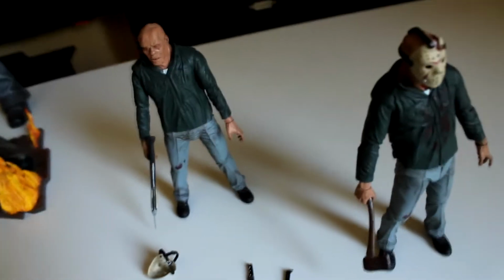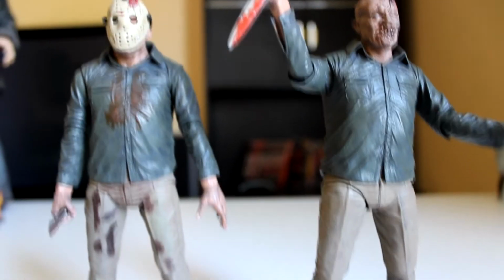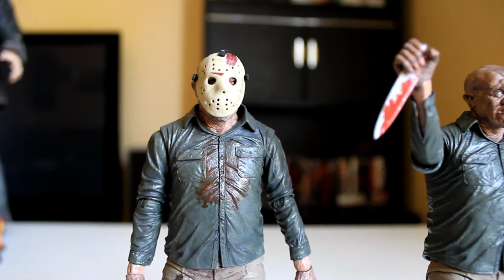Nicely done. Okay, let's have a look at the Part 4s as well. Alright, check that out, man. These are incredibly well made. Absolutely fantastic job here, NECA. Two thumbs up from me. These are the Friday the 13th Part 4, The Final Chapter versions of Jason Voorhees from NECA.